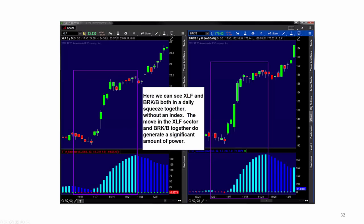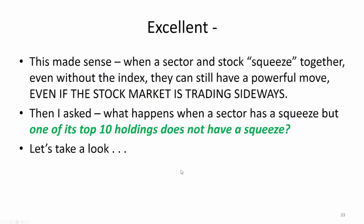As I started looking through this, here's XLF, that's the financial sector, and here's Berkshire, which is the biggest holding in the financial sector. You can see here's the date, October 31st, there's a squeeze, October 31st, there's a squeeze. And when they go together, that was the biggest move. It was a really big move, right? And that was great, that made sense too, and I was excited about that. I'm going to start finding instances where that happens.